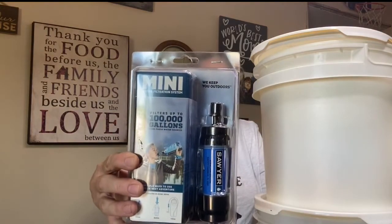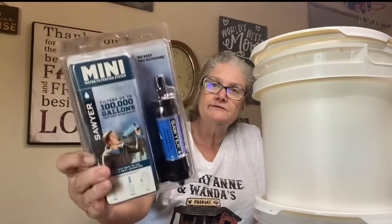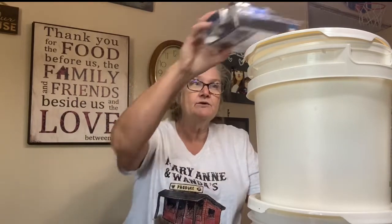And they also have these straws. I have a couple of these, and you can put it in a bottle and use it like that, or you could just stick the straw down in a big container of water and drink straight from that if you needed to. It filters up to 100,000 gallons, so that's quite a bit. I can't remember, this might have been about $30. But those are always good to have in an emergency. I keep one of these in my car in case we have an emergency and need some water that doesn't look too appetizing. So anyway, those are some of the water things that I have.